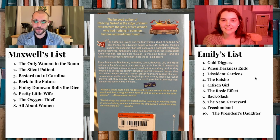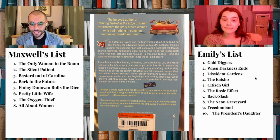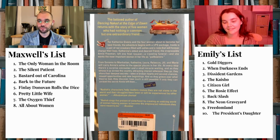I don't hate slice of life stuff so long as it's interesting, and I like this being kind of centered around somebody's death. So that sounds decent to me. Also, it's Catherine Givens, so it could be a relative of Raylan Givens for all I know. That's true. I might put this second. All right. Annie Freeman's Fabulous Traveling Funeral.